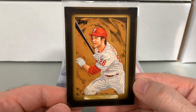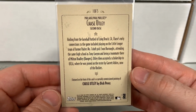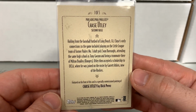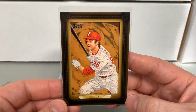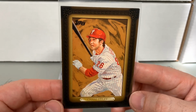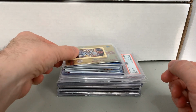This is a Chase Utley. This is an insert out of a Topps card, but it's an artistic rendition by Dick Perez. So that's what kind of drew me to it. And I've seen this image multiple times, including on my wall. I have this painting up there, but thought that was neat. Wanted to pick that up.